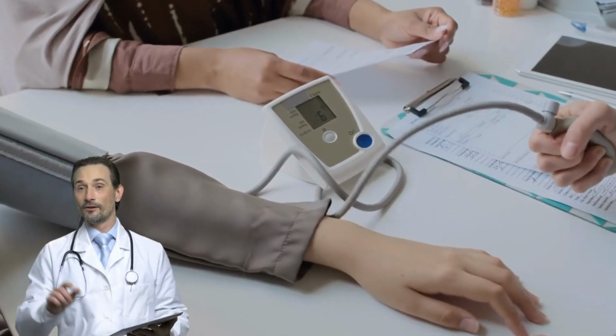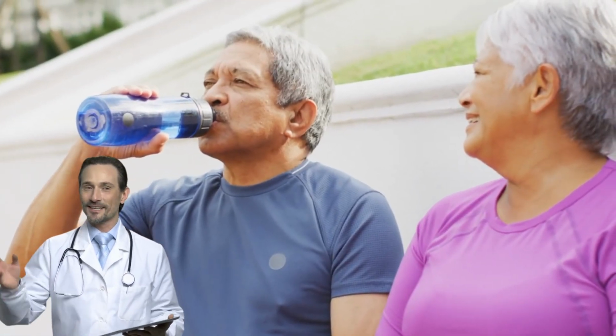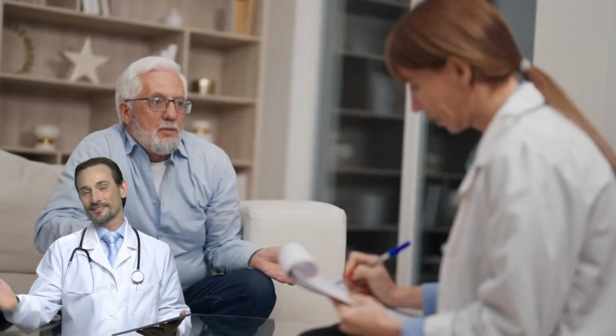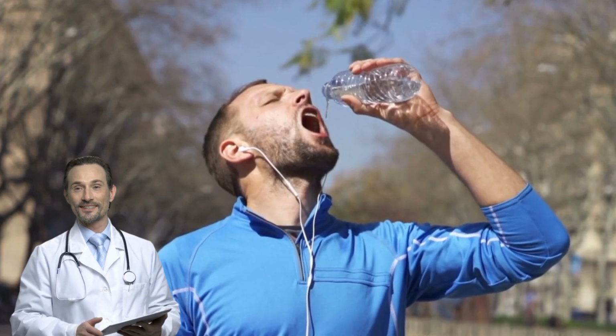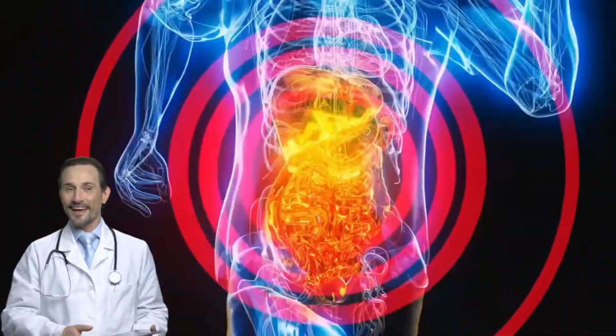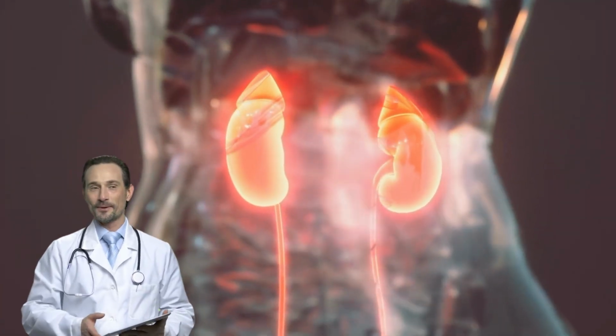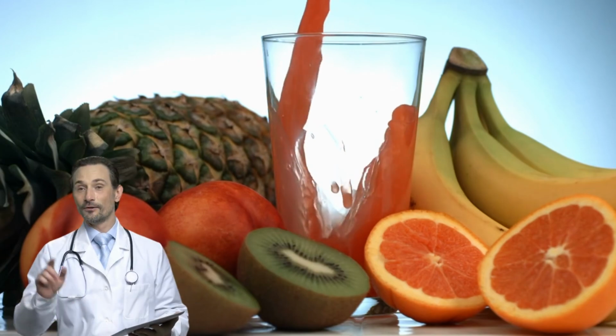Number 5. Diuretics or water pills. Diuretics are often prescribed for high blood pressure, swelling, and heart conditions because they help your body get rid of extra fluid. But here's the problem. Too much diuretic use can lead to dehydration and electrolyte imbalances, which forces your kidneys to work harder than they should. Over time, this can lead to kidney dysfunction, low potassium levels, and severe dehydration.